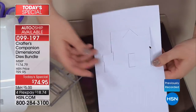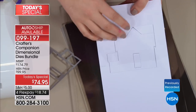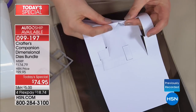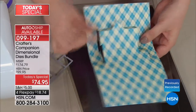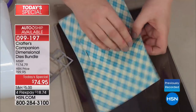Right, are you ready for this? So I'll show you from the back because I think the camera can see it a little bit better. Can you see these score lines? All we're doing is this one's coming forward, and then we're just going to put that little fold in. Then you can see the house starting to pop forward. There's the little eave of the house. And then exactly the same here, we're going to fold it back, and they literally fall into place.